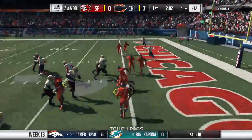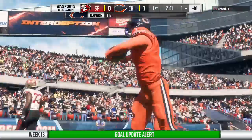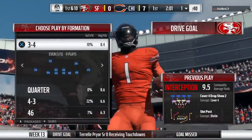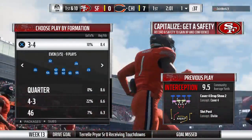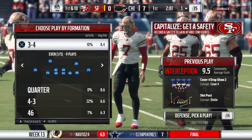Oh, and this ball's tipped and intercepted. A great read, and it's picked off. And a big turnover there as his guys will get the football back. Really nice pick there for the reigning NFC Defensive Player of the Week.